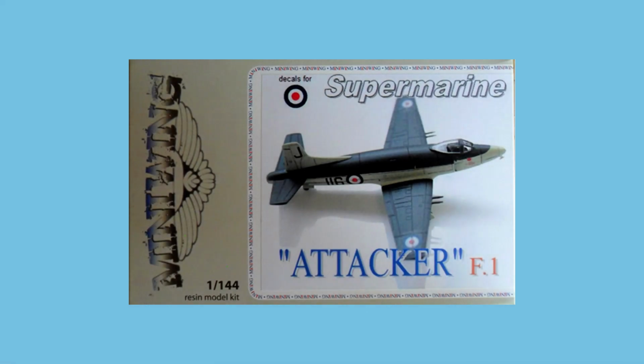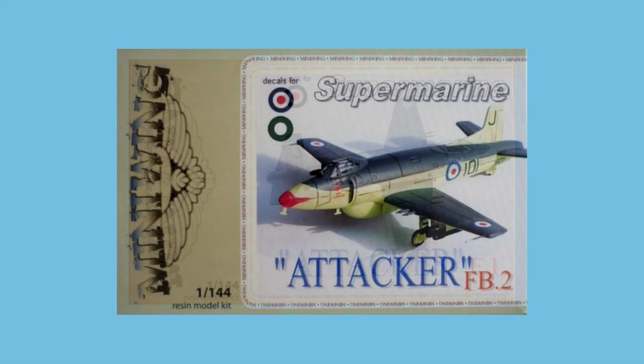Finally, Mini Wing has the Attacker as a resin kit in 1/144 scale, both the F1 and the later FB2 complete with rockets. That nose art will be quite tricky to get right at that scale.